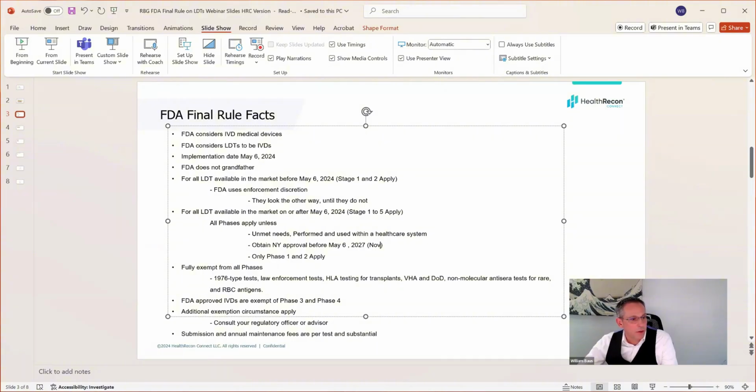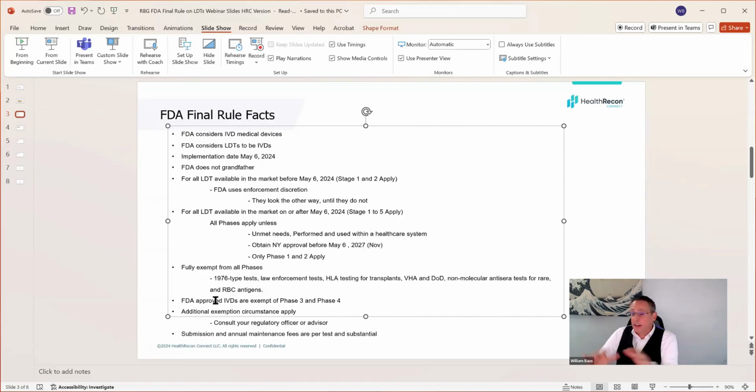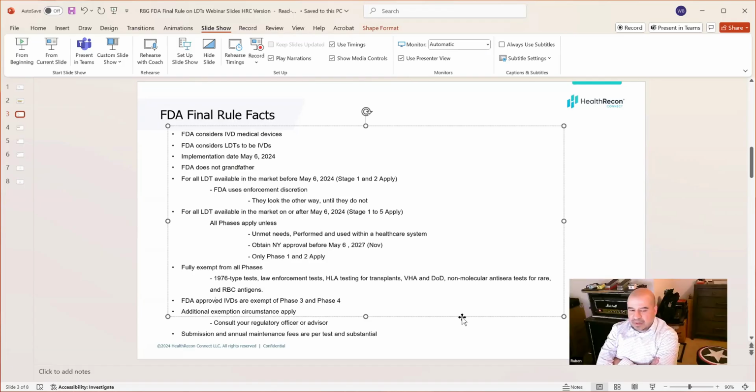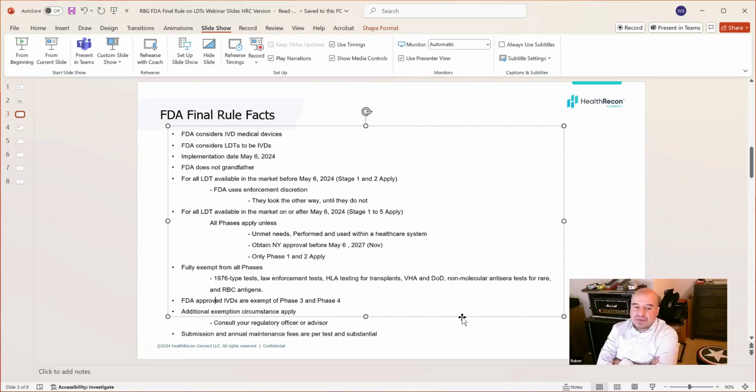Hey, I have a question of my own real quick. If you were to get New York approval before November 2027, is that basically the equivalent of being FDA approved, and being exempt from phases 3 and 4? In practicality, yes. Officially, no, you still don't have an FDA approved test. You're just exempt from those phases, that's it. You're exempt from enforcement discretion. Exactly. You will not fall under enforcement discretion, but will still have to comply with phases 1 and 2.